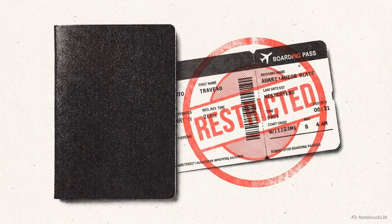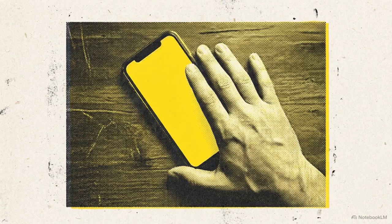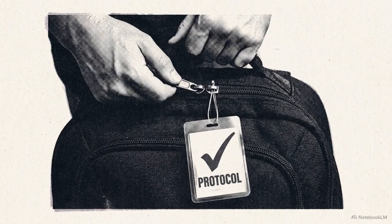To navigate these new restrictions safely, we are going to build a personalized travel and health safety protocol. Take a moment to open a notes app on your phone or grab a pen and paper. We have a specific checklist to put together. When a fast-moving virus slips past early warning systems, centralized health responses take time to catch up. By having your own protocol in place, you close that gap and ensure your safety right now.